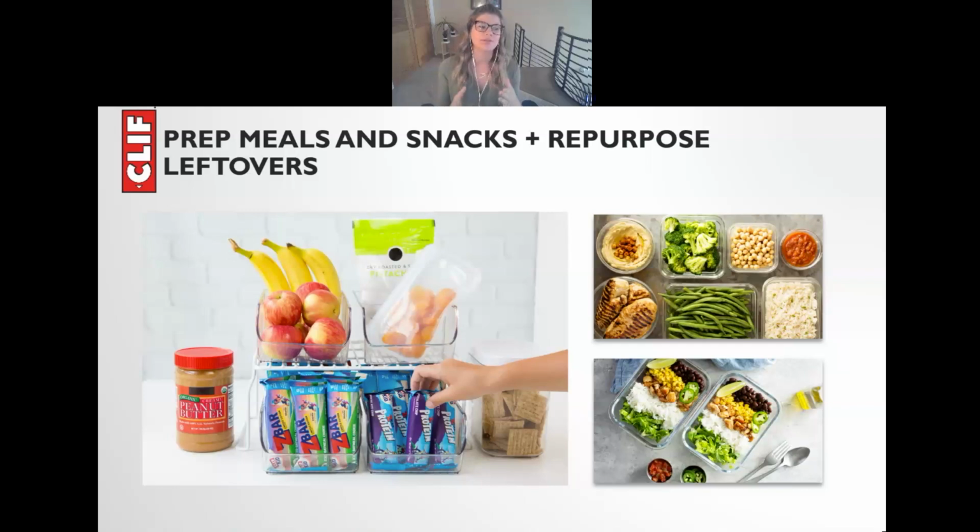Finally, my number one food waste reduction tip is to repurpose leftovers. According to the Food and Drug Administration, around 30 to 40% of food in the US is wasted. So don't let your leftovers go into the landfill. When reusing leftovers, use the first in, first out FIFO method, in which the meals and ingredients that you prepped first are used first.